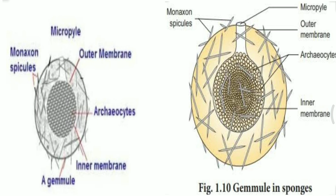You can even write about the archaeocytes, which are the sex cells. The presence of a larval stage is there, and it is amphiblastula or parenchymula. And with this, the symmetry is also very important. The organisms are all diploblastic. That is also very important. So these few points, if you can remember, along with the cellular level of organization, I think it is way more than sufficient.